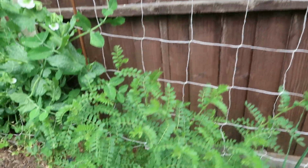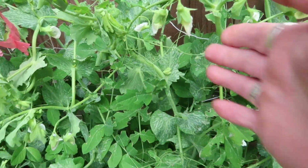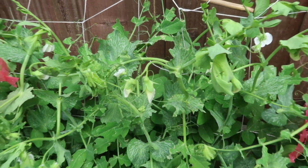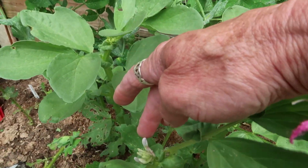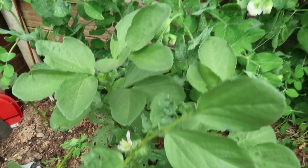These squashes here are really taking off. Fantastic. The chickpeas are growing, but nothing happening yet. And we've got flowers on the mange too. Oh, I've just noticed this. We've got flowers on the field beans. I've actually been picking some of these leaves to go into salad.